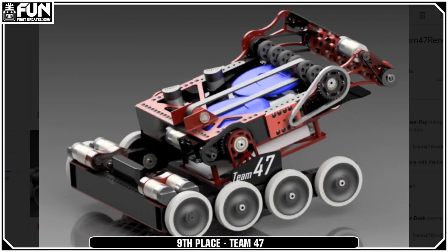I did like the drop center 8-wheel drive because I think it gave them a lot better chance of getting over that center bar. It was very clean, and I like how it did end up shooting out of the same place as the intake. I think it makes it easy to drive around and keep everything straight in a driver's mind. Any other comments before we move on?